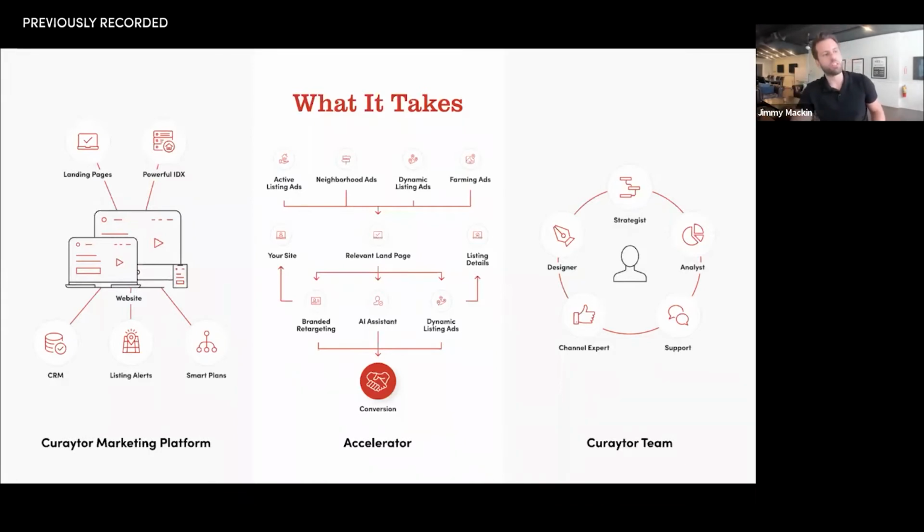And what that looks like, Chris, is you're going to have things like behavior-based listing alerts, not just listing alerts that send every single day, but listing alerts that adjust based on the consumer preferences. You're going to have smart plans that can text and email your prospects as they come in. You're going to have an AI assistant. And this is one of the newest trends we've been following very closely. Something to help you qualify leads as they come in.